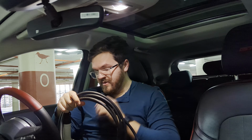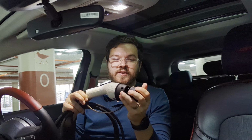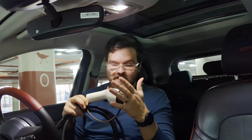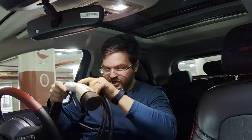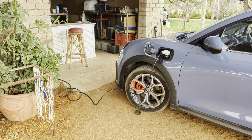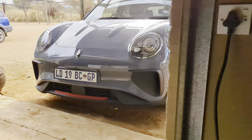And then on the other end, you've got a CCS2 connector, which has become the standard for most of the world except the US. They've started adopting the North American charging standard developed by Tesla, which of course is a smaller plug and very convenient and light. This type of charger can charge anywhere from around 1.38 kilowatts in South Africa, or 1.4 kilowatts, to 3.7 kilowatts.